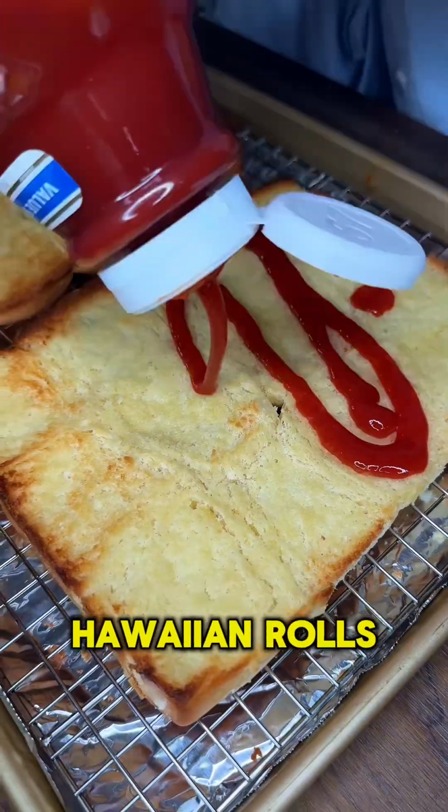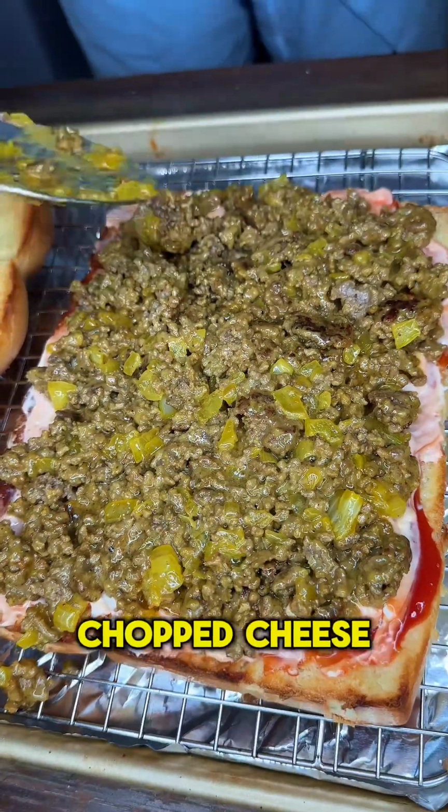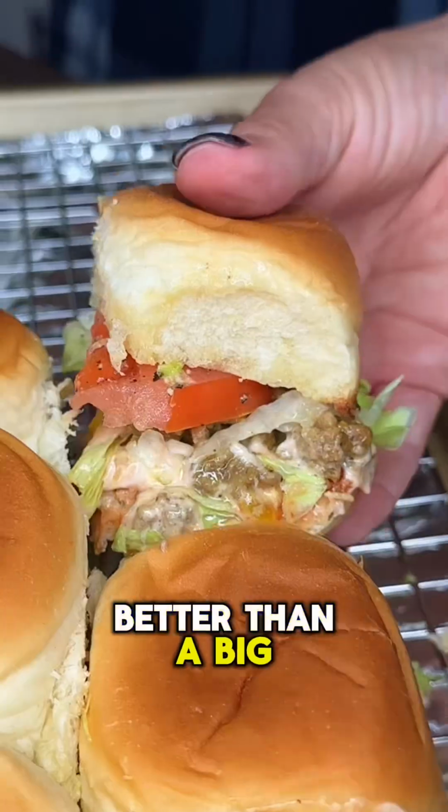Butter your King's Hawaiian rolls, broil them. Hellman's mayo, ketchup, top it with that chopped cheese, add shredded iceberg lettuce, fresh tomato, and that is it. You have to try it and let me know if you like it better than a Big Mac.